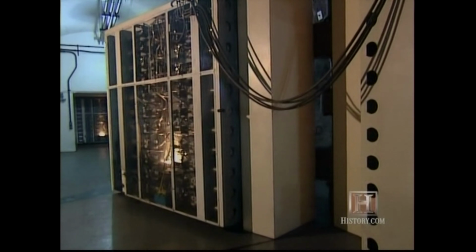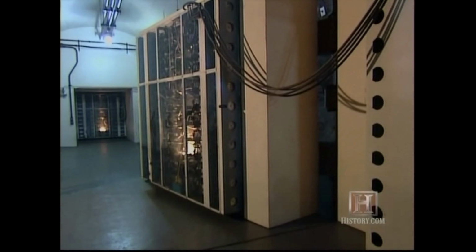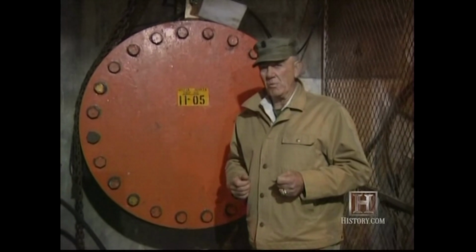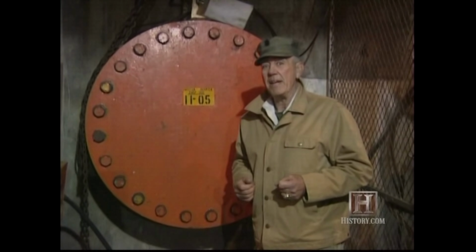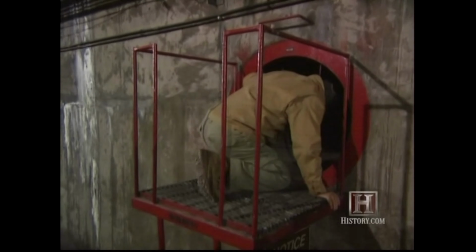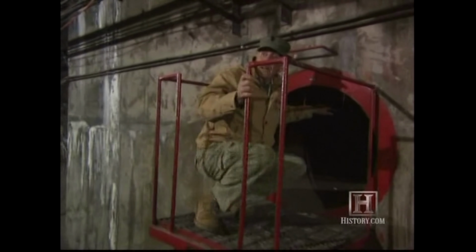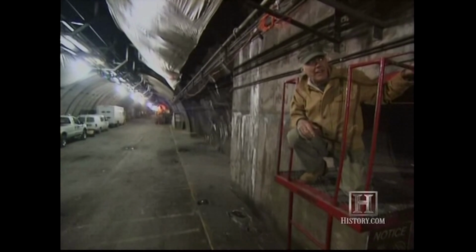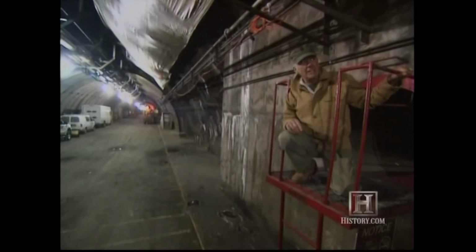But if there is, we found the Plan B emergency exit. Now, if something goes wrong with the blast doors, well, there's only one way out of here. It's the escape hatch, right here. Special tools in here can get this hatch open in no time. And it's a 100-foot crawl to the outside tunnel. Boy, and this is where you come out. This is the main tunnel. Wonder where the guys are.